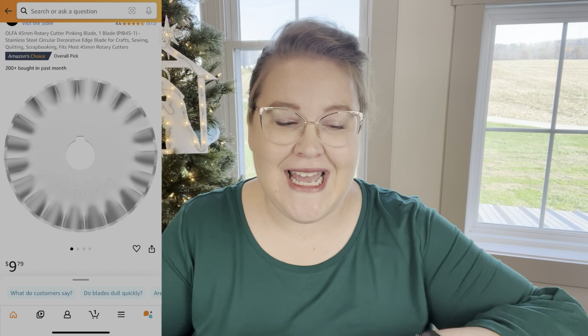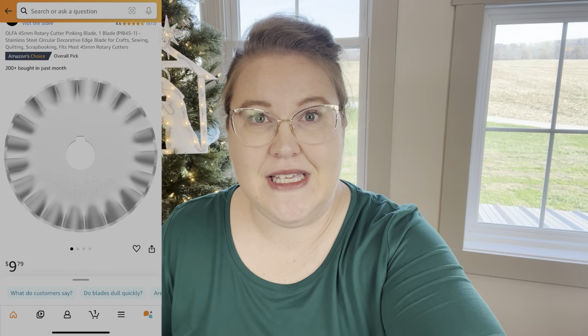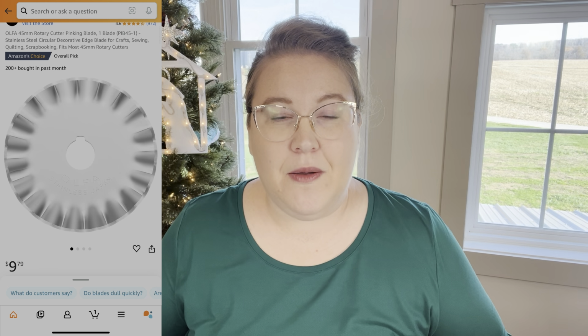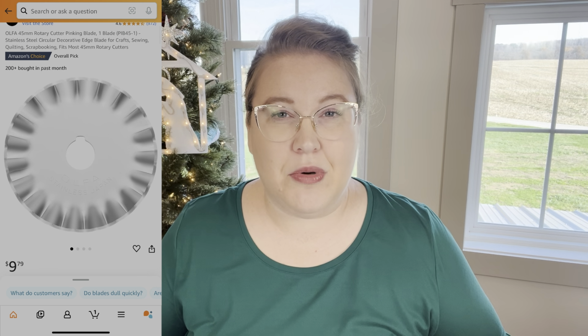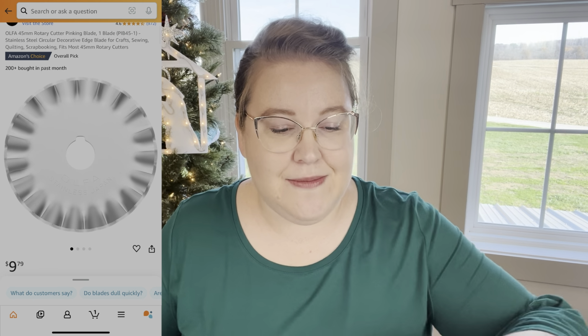So what I decided that I wanted to ask for this year was this blade. This is an Olfa blade, but they probably make them for other brands as well. I'm gonna link it down below. It is on Amazon. It's made for my Olfa rotary cutter, and I'm excited to give this a try. I've never used this blade before.